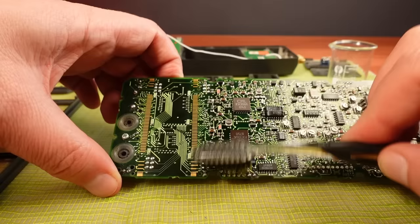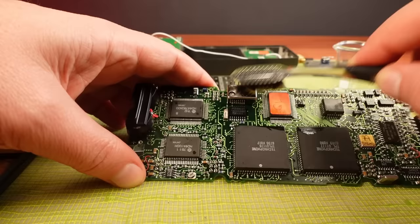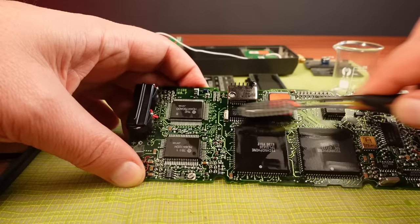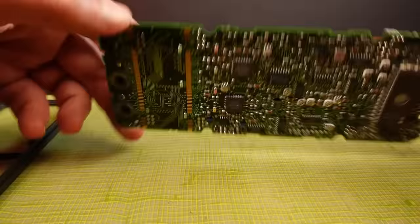The board itself has 12 layers of copper interconnects. The engineering required to do this is mind-blowing for the time. It's no wonder Japanese companies were buying these phones just to tear them down and see how this was done. A 12-layer, double-sided, surface mount design from 1985 with two custom chips on board. This thing is a work of art and a piece of history.